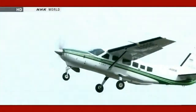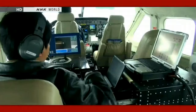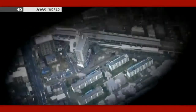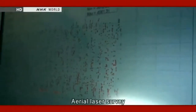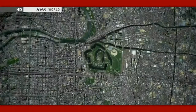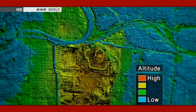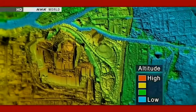Iwata's team decided to reinvestigate the area around the Uemachi fault zone using the latest equipment. Cities are covered by buildings. That makes it difficult to determine the true contours of the land. So researchers used a special laser device to capture land contours from above. Here's an aerial view of the area around Osaka Castle. The laser erases the buildings and allows the terrain to appear more clearly. The team checked the contour in detail to see if there were any active faults.